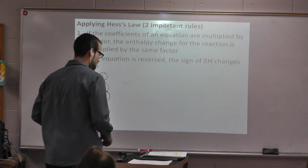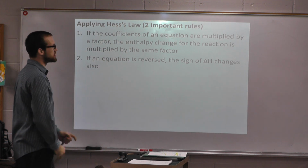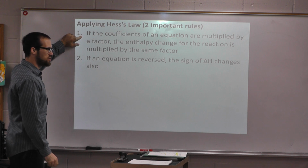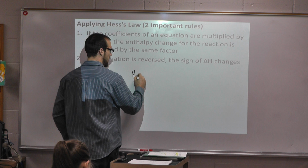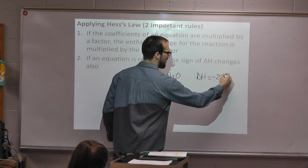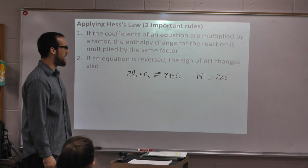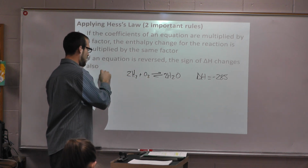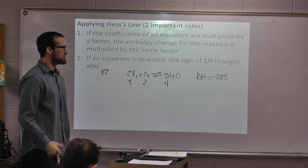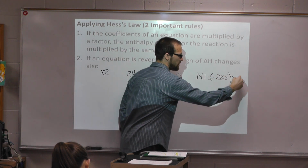There are a few important rules you can use when manipulating your steps to get your balanced chemical equation. The first one is, if the coefficient of an equation is multiplied, the enthalpy must also be multiplied by the same factor. So for example, if I have H2 plus O2 going to produce H2O, and they have an enthalpy of negative 285. I know this isn't balanced, this should be a 2, and that should be a 2. If I were to multiply this equation by 2, this would be a 4, this would be a 2, this would be a 4. I'm doubling the amount of stuff I have, so wouldn't that double the amount of heat given off? So if I double the equation, I'm going to have to double the enthalpy.